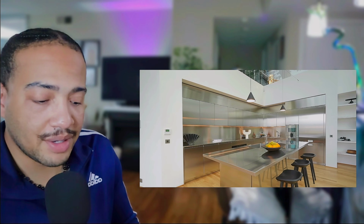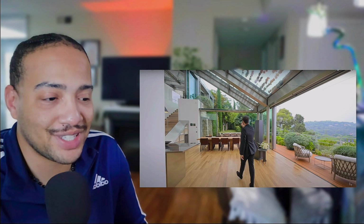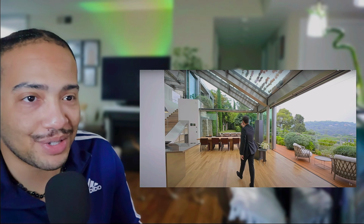Now, this level is the heart of this home. We have this hallway that takes us to 3 guest rooms, and coming this way, we have the kitchen. Could you imagine walking that every time you had to come into the house? I think that would get old at some point.